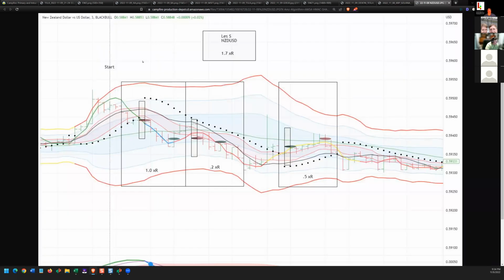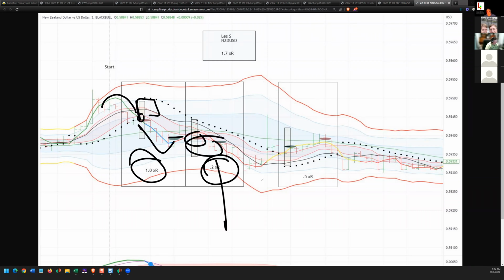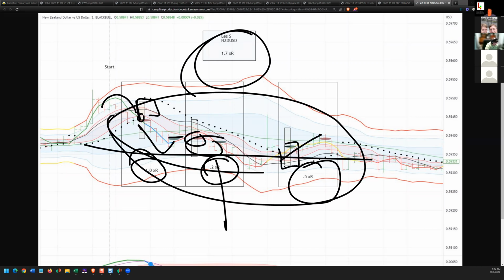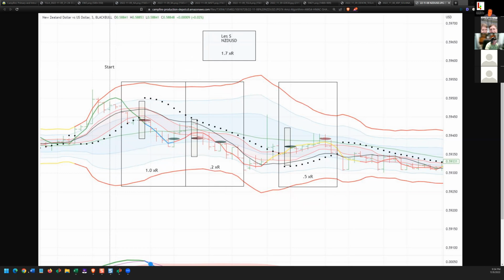Les, beautiful work again in the Oz and the Kiwi. Sees the rollover, RLXD, wrist box, 1-2. He doesn't even wait for the 1-2. He respects the R, re-enters, respects the fact that it didn't fail further, gets the PSAR flip for 0.5 and brings home 1.7. You're looking and saying, well, there's not 1 point. Yeah, there is. There's 1.7 on three winning trades. Well done. Hat tip to the team today. You guys are doing well.